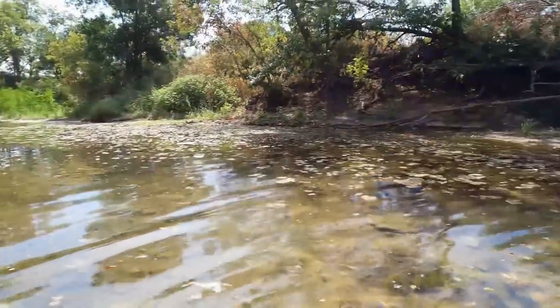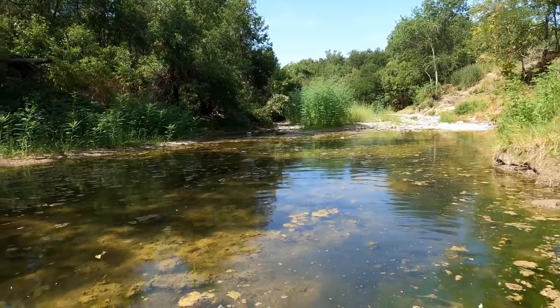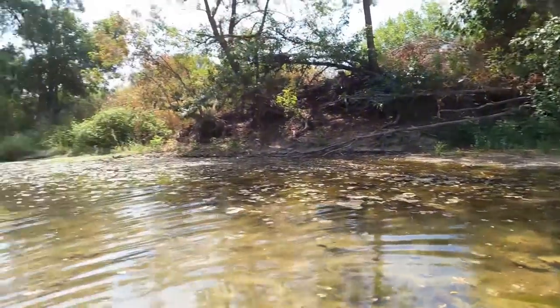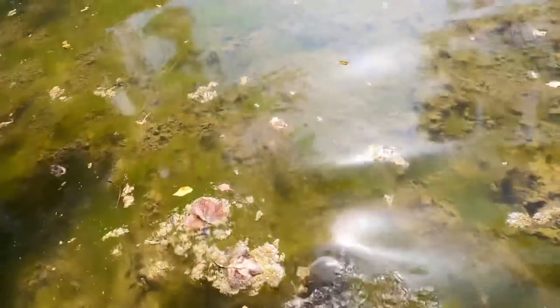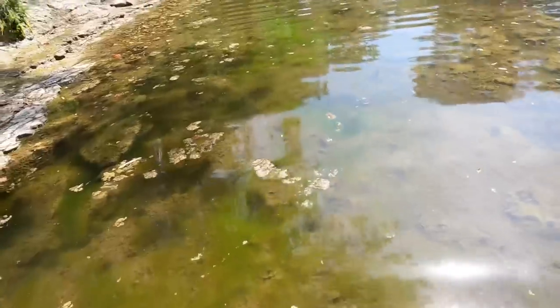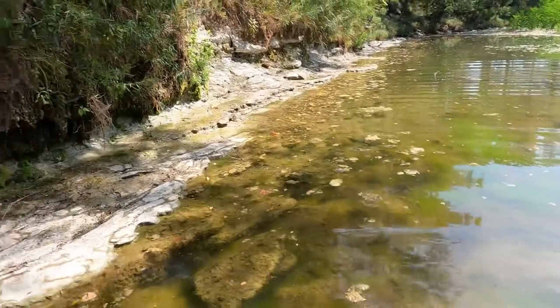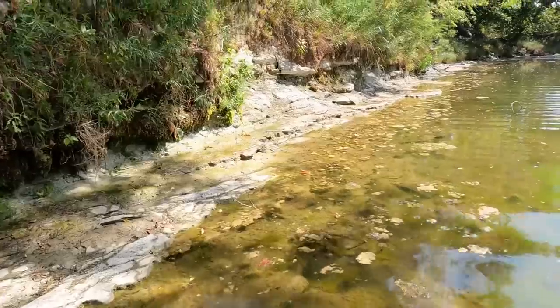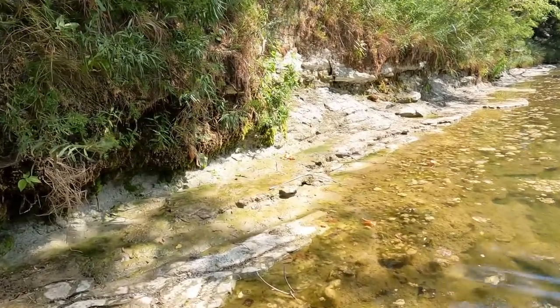This is where I'm at. Currently walking through all this water. Trying to get up to this gravel bar. It's just shallow enough. I say that, starting to get deeper. I'm gonna step up here on the, okay.